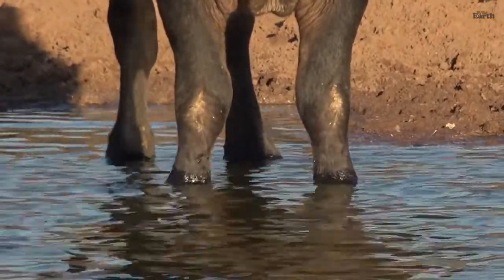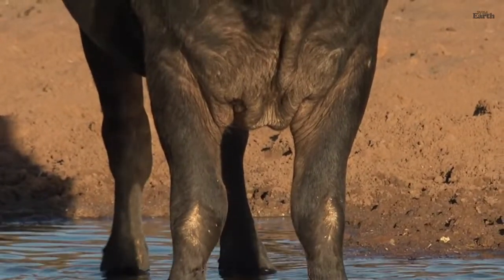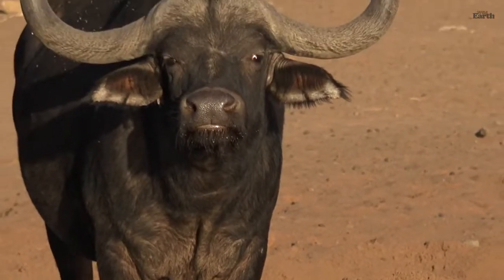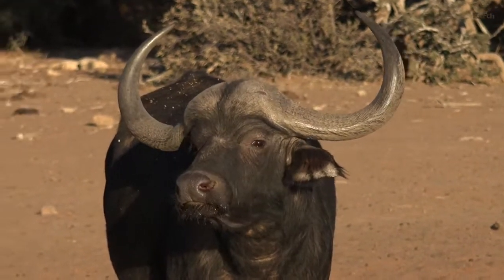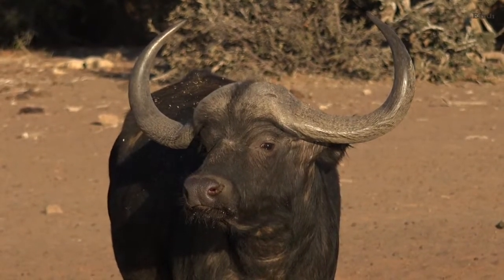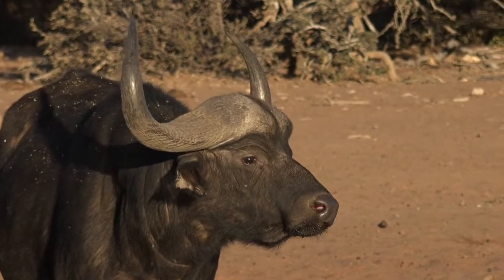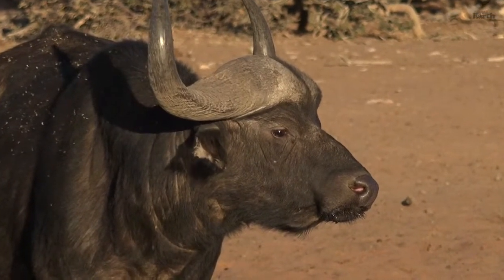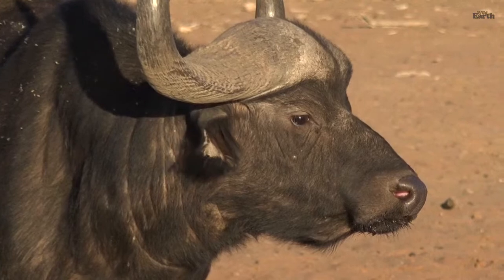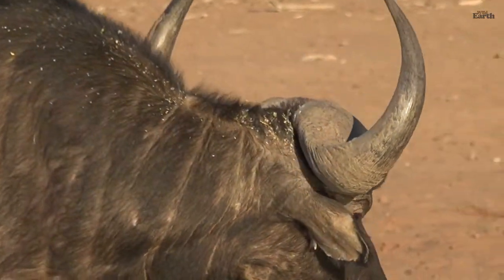Magnificent horns, eh? Having a good lick on his nose there. I like buffalo horns, eh? This one on the right is looking straight at us now. Oh, they are magnificent animals. And to give you some idea of the distance, this is 30 yards. 30 yards from us.